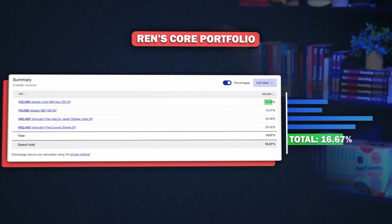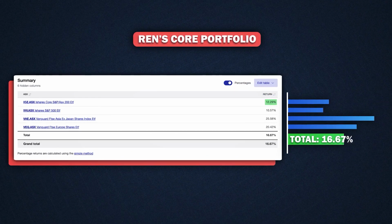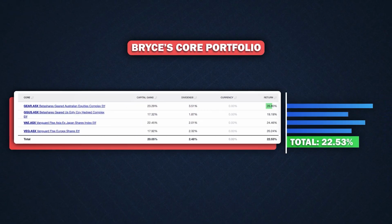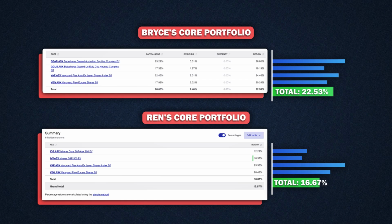So let's start with Australia. My Australian ETF year to date has done 12.3%. Yeah, so this is the big divergence, 27%. Oof. That's leverage for you. Okay, and then my S&P 500 US ETF has done 10.6% year to date.